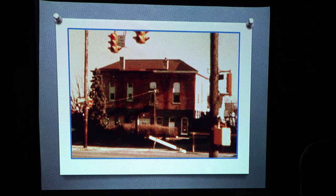This is when they took Cecil's down to build the new library. Joe took a picture of the building there. I cut out the part where Cecil's was. And that's where they used to play basketball before they ever built a gym at Sabina. Right, they played upstairs there.